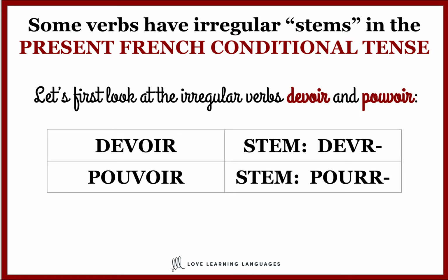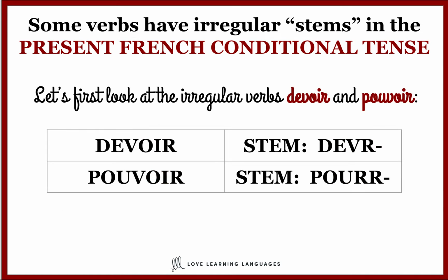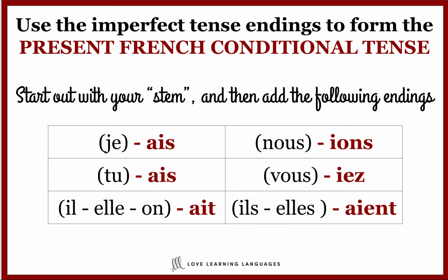So the stem for devoir is DEVR. And then you go back and remember you're going to add your endings. Let's look at those again, okay? And then for pouvoir, your stem is POURR. And once again, you're going to add your imperfect endings.